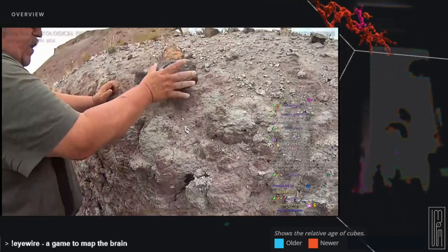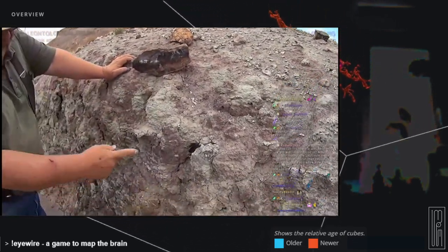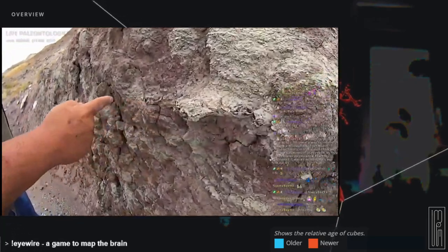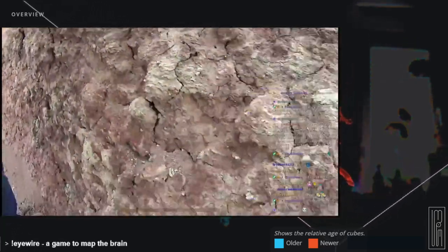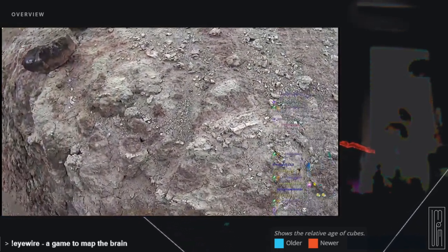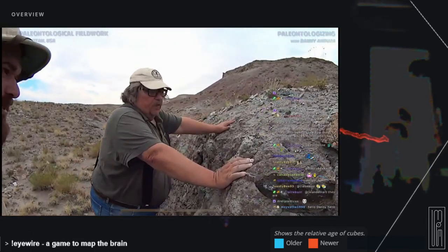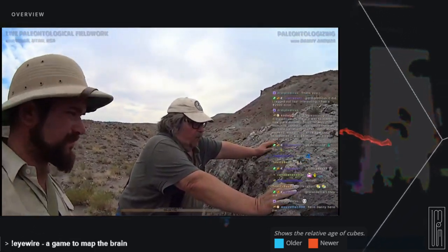So let's put this up here, just so we can talk about it. We see some little thin layers of that across here. See all these fossil roots that are silicified. When you say silicified, can you explain what that means to the folks at home? The wood has been replaced by silica, kind of like a petrified log.